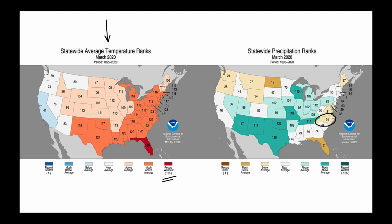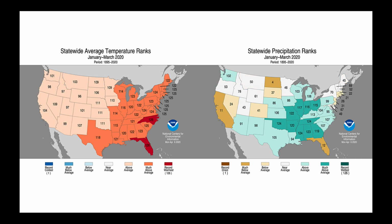But when we look back at March and the 3 previous months, so January, February, and March, this is what we get. Now, for North Carolina, it is the warmest January through March time period on record. And we see over here 107 out of 126 in terms of precipitation.